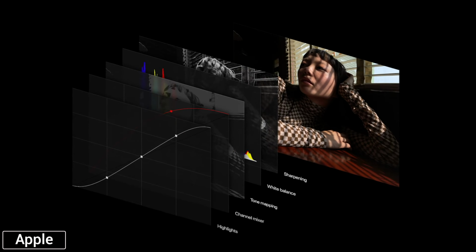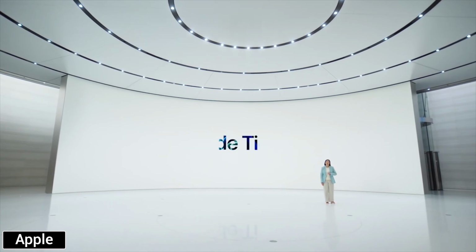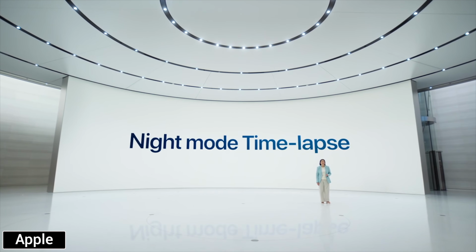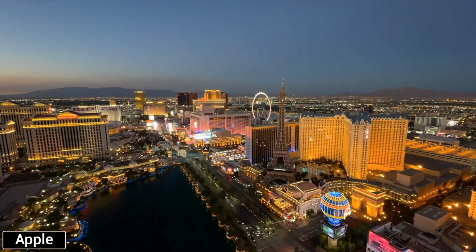And then later this year, Apple is coming out with the new Apple ProRAW feature, which will record in RAW footage format and automatically apply adjustments using machine learning. And you can even go into the Photos app and edit the RAW footage, allowing for much more editing capabilities compared to regular footage. And as a little bonus, Apple added a night mode time-lapse feature, which can be cool for capturing stars with higher quality.